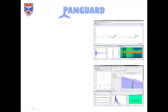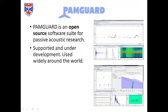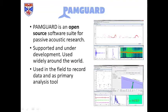In order to record, we used PAMGuard, which is an open source software suite for passive acoustics. And we used that as our primary field recording tool, so to record all the WAV files, see if we were detecting porpoises in real time, and we used it as the post-analysis tool as well. And this idea of data mortgages, PAMGuard's been doing that for years, so we deal with terabytes and terabytes of data when we use this system, and we need to get it down and use intelligent algorithms to be able to go through that data quickly and analyze it.